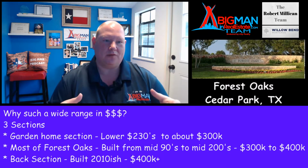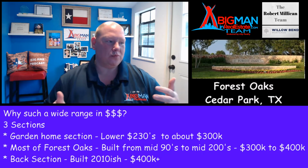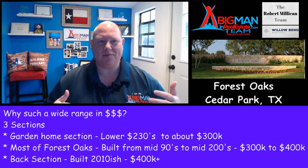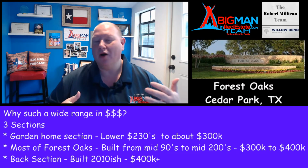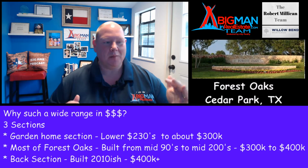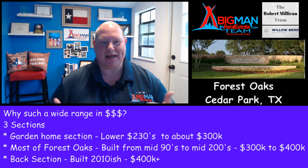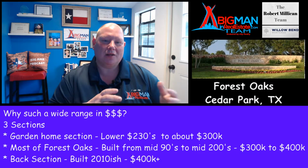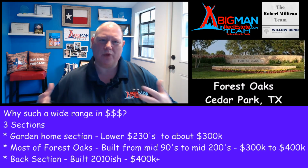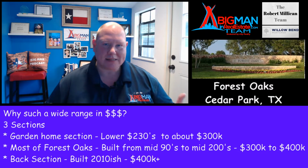And then you have the majority of Forest Oaks that was built from around the mid 90s to early 2000s. These homes, there are a lot of different builders, a lot of different ways they were built. What went in them, how big they are, what size lots they are, that kind of stuff. Some of them have views. Forest Oaks kind of sits in a situation where part of the neighborhood is small hills, so some of them have views. Of course, we have green space. So the prices of those can range from the 300,000s up to about 400,000 for the really big ones, the really nice ones, if they back up to the green belt on cul-de-sac bigger lots, that kind of stuff.